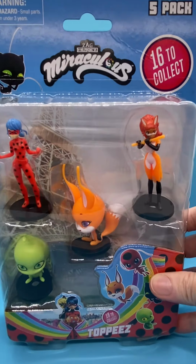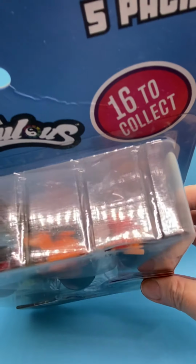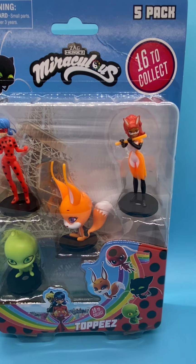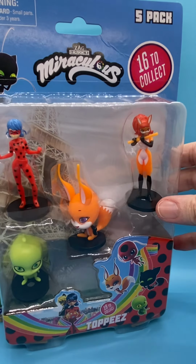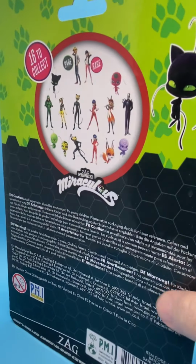But you can't really tell who it is, but I think it's this little guy here. Although there's no black spot on the head, I'm not positive who it is. If it is red, I think its name is Tikki, T-I-K-K-I.